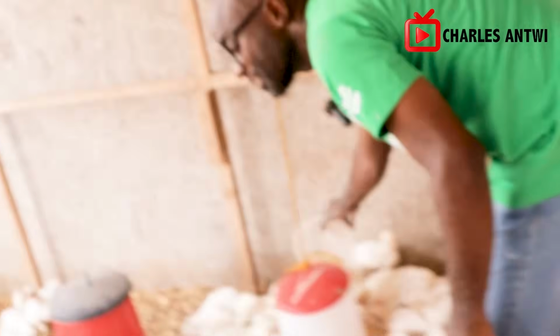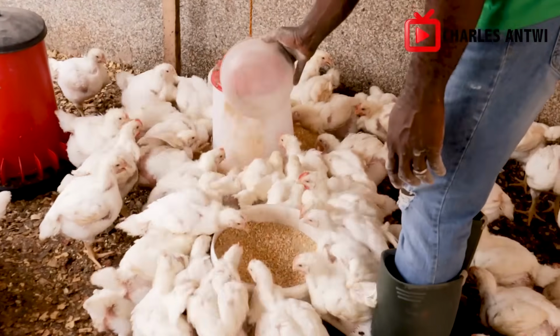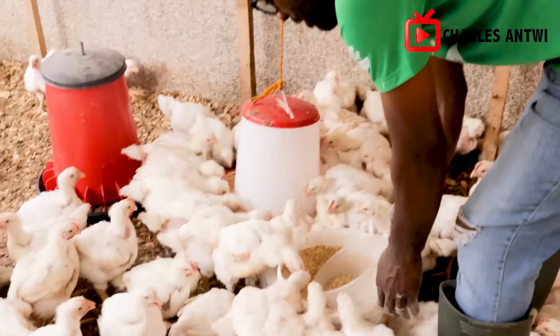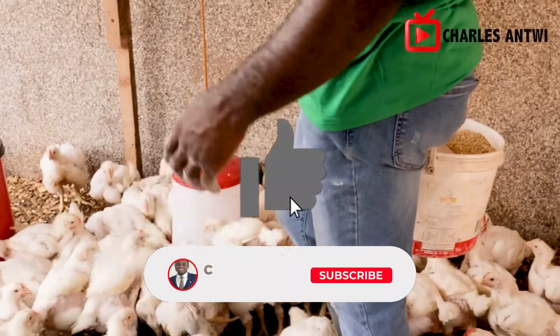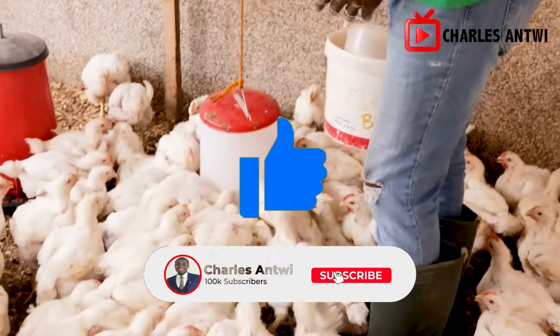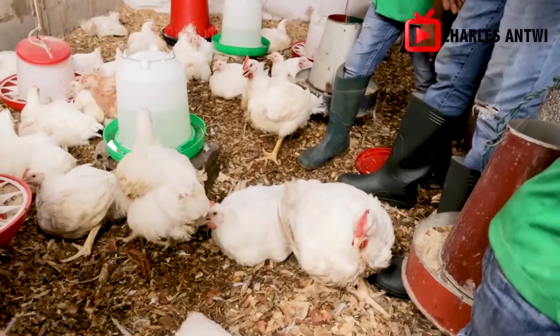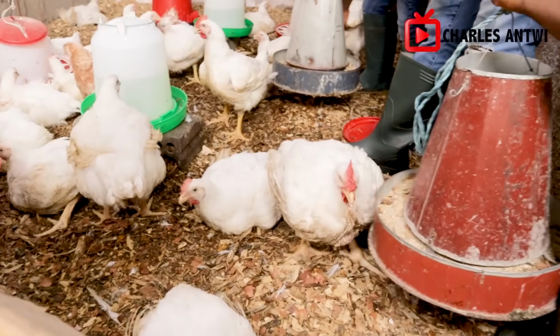So broilers don't do this. Once they are doing this, that means you've kept them hungry. Normally they don't rush for food. No, because they always have food with them. When you are giving them food, they will just watch you. But because they've not eaten today, that's why they are doing this. Mostly they like sitting down. Yes, they will sit down for you to put the food inside. When they are okay, then they will eat it.